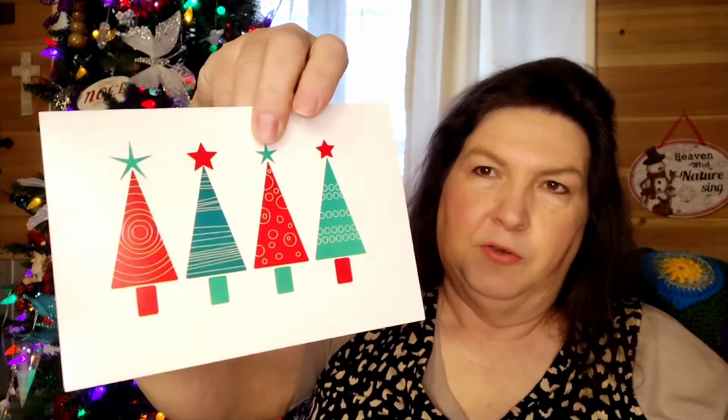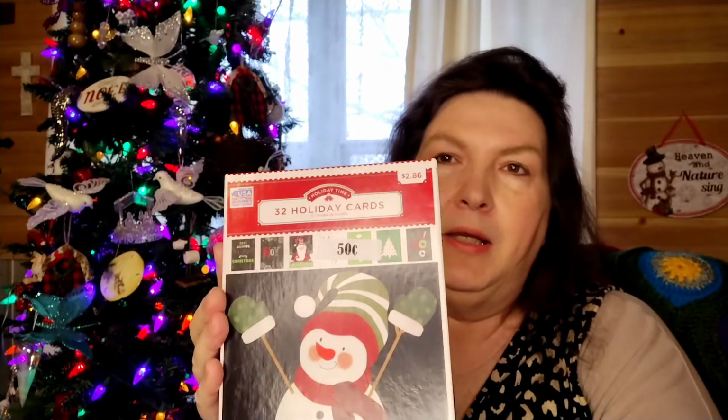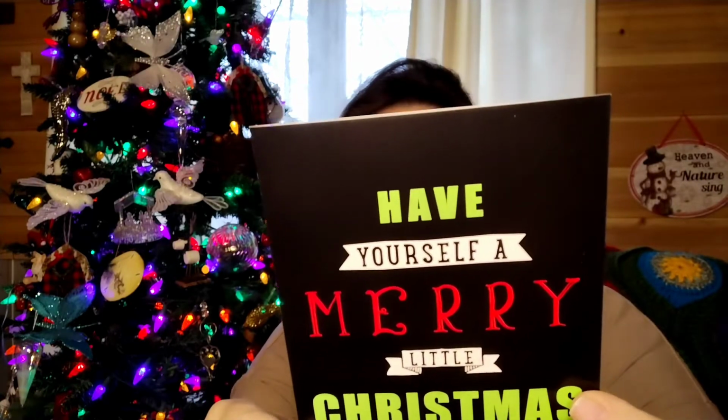Here's another little simple card. Just little Christmas trees. 50 cents a box for these. Let's see what else I got here. This one had a snowman on the front. Here's a couple of cards out of that box. Just really pretty, nice cards. And I like this one too. Very nice. Made in the USA. Different companies, but they're all made in the USA.